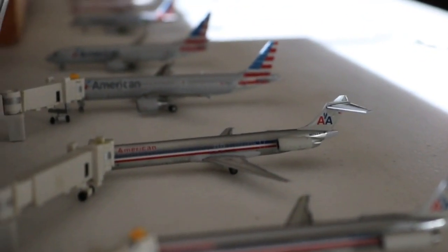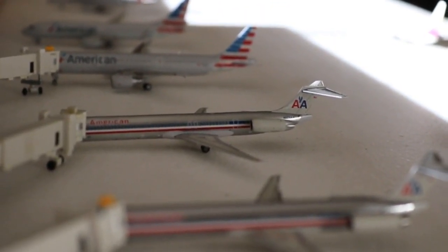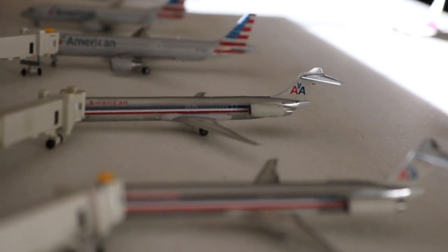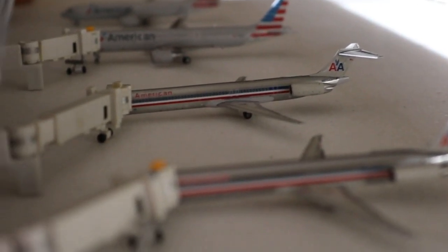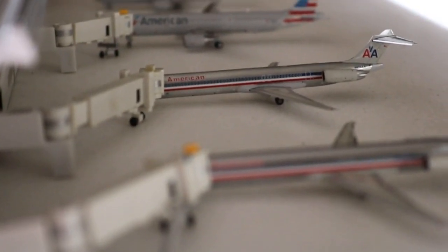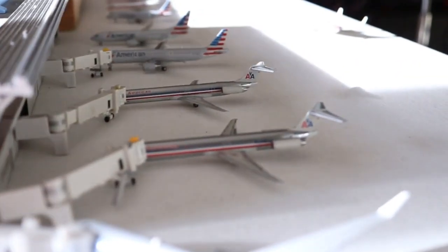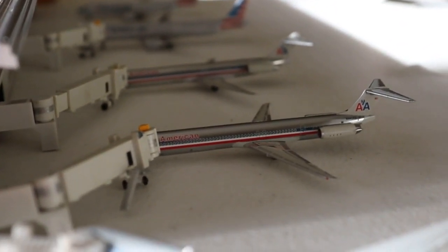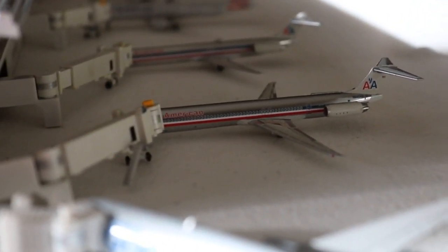American Airlines McDonnell Douglas MD-83, loading up with service out to, sorry guys, MD-80 service out to St. Louis after arrival in from, a rare occurrence, Chicago O'Hare. American Airlines McDonnell Douglas MD-82 just arrived in from Destin Fort Walton Beach and will be heading out to Pensacola. So the continuation between airports continues.